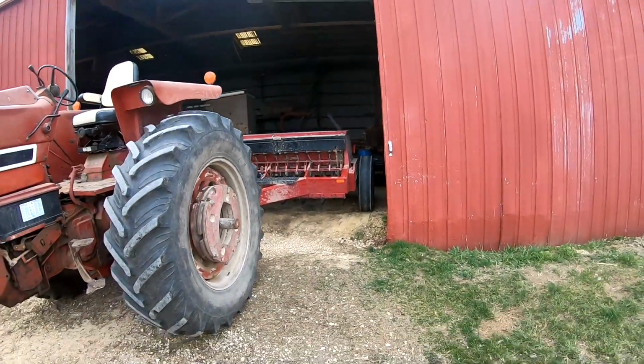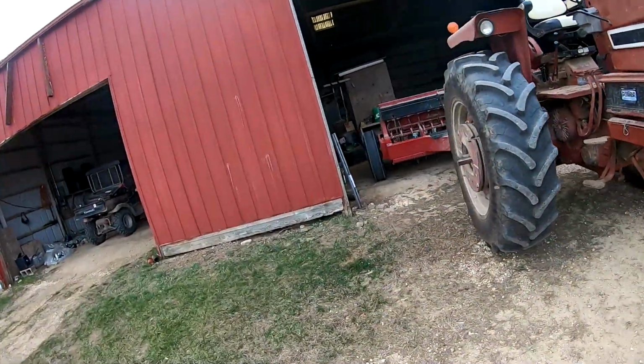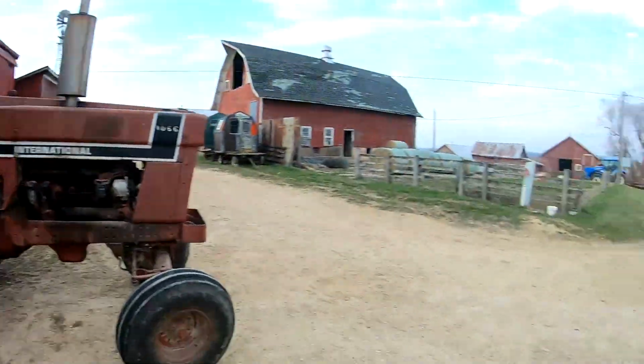Already see it's squeezed in there. A couple inches to spare there. And a couple inches to spare there. I just pulled the drill inside because there's a chance for a thunderstorm tonight. So I just wanted to at least get the drill inside so I didn't get wet or anything. Tractor can stay out. She can handle it. All right, now I just wait for my ride and we're gonna shut it down for the night.